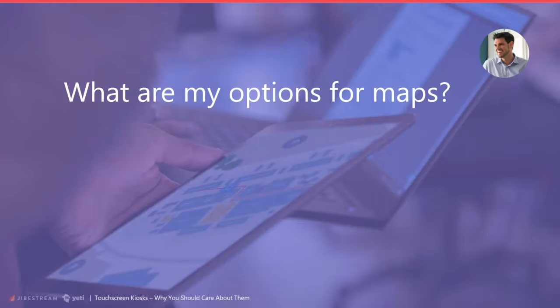But integrating with Jibestream has been very easy for our developers. And the robust feature set and wayfinding components are amazing just from a usability perspective.